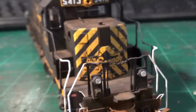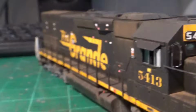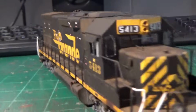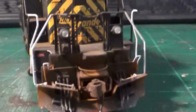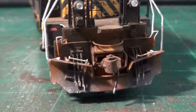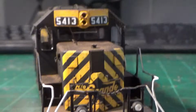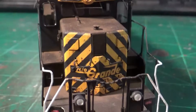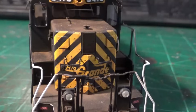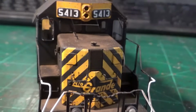Compare that to the orange on the nose, the headlight area, and then the Rio Grande sill, numbers, and logos. It's actually very interesting. You can kind of see what's been touched up over time. So all this on the front was redetailed, a new plow, air hose, MU receptacles, brand new ditch lights, and then all the patching and plating was done on the nose. All the Rio Grande orange was repainted using a yellowish orange wash, which I mixed, and then I very carefully brush painted the Rio Grande logo and all of the chevrons very carefully.